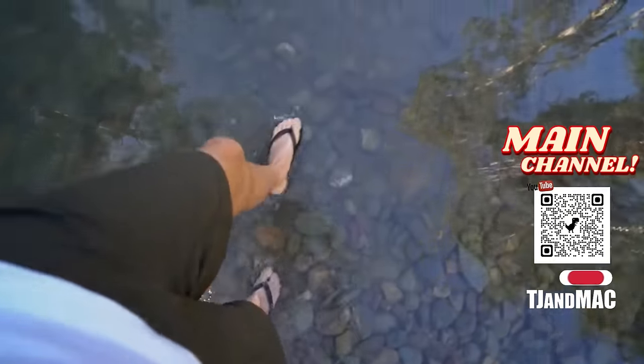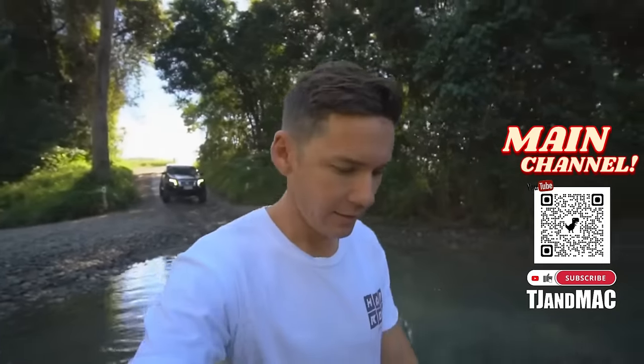Yes. I'll just walk through it, it's shallow. Do I have to be in four drive? No. So clear. Shallow.